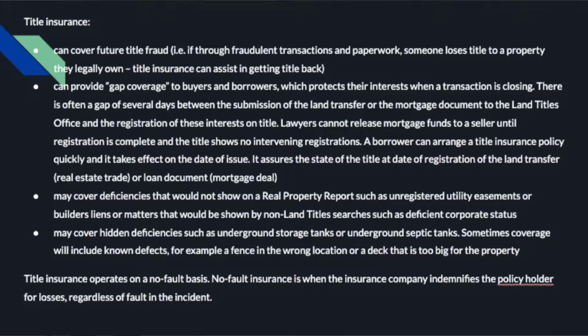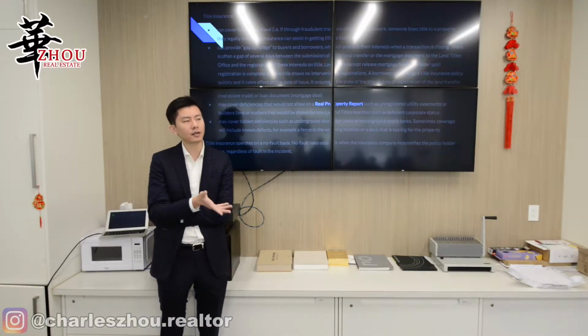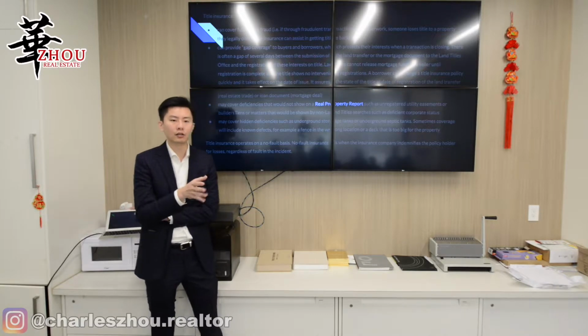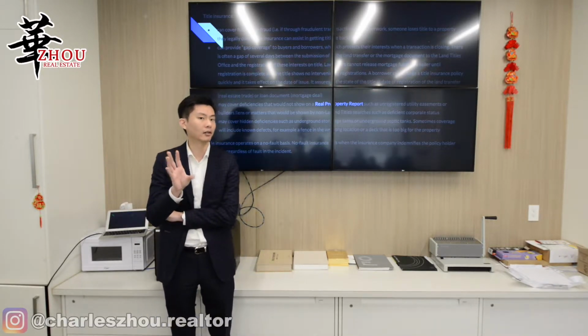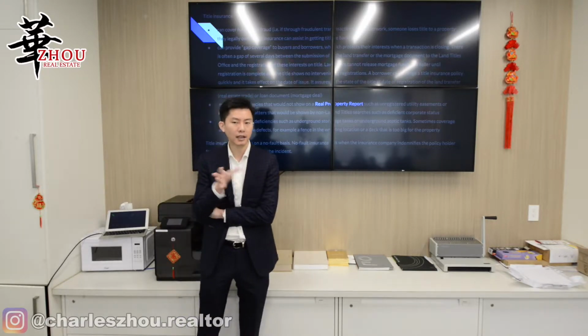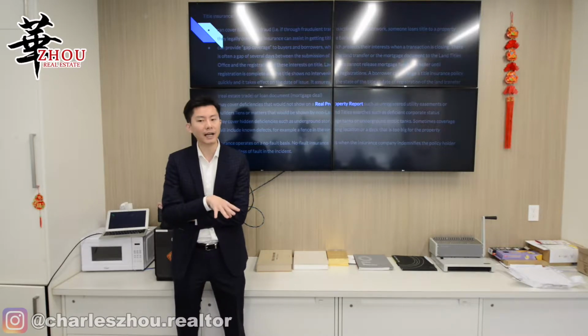Loan document. So what land title insurance is, a lot of banks will require you to purchase land title insurance. It costs maybe around $400 and up. For example, for a $1 million home, it costs around $400 or something like that. It's required by some banks, like for sure they need you to buy it.